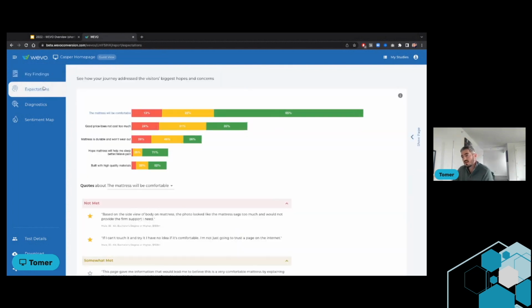So where I'll start is the audience expectation. The first part of the WEVO test, before the panel participants have had an opportunity to view the page, but after we've given them some context that they're about to see a mattress product page from one of the leading mattress companies, we ask them what are their top hopes and what are their top concerns. And remember, these are people who are currently in market, interested in buying a mattress in the next 6 months. So using their own words, each person will describe their top hope and concern.